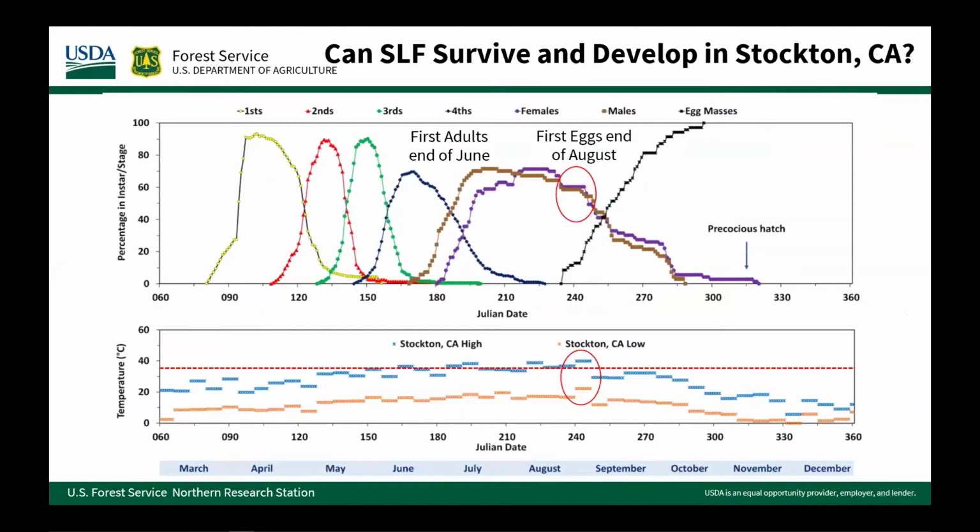And this was an additional study that we're just finishing now. We provided these insects with a chamber in which we had mimicked the Stockton, California temperatures from 2022. So we took the average high and low temperatures for that year, and we held the insects for a week at whatever that average was. The bottom shows you the temperatures. And we introduced them into this regime in March because that's when we predict that the hatch will occur.